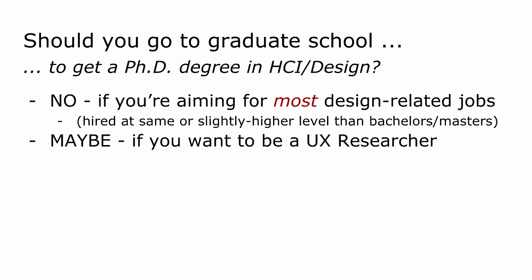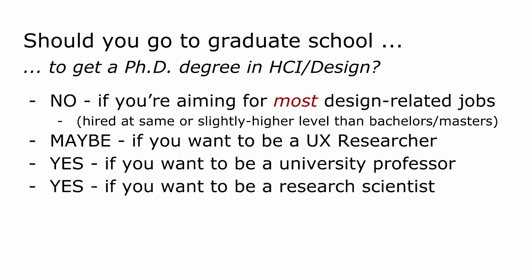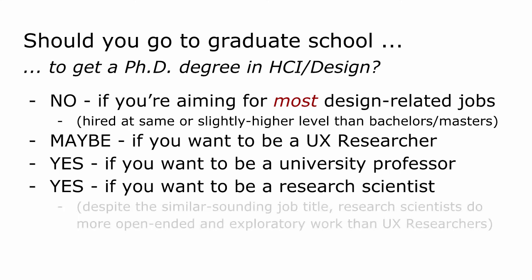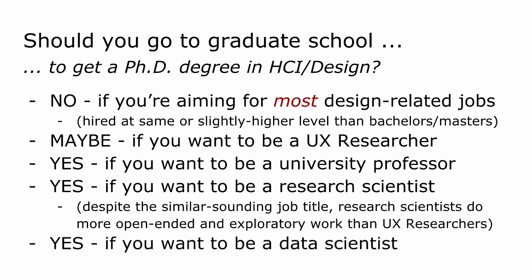Maybe if you want to be a UX researcher. Definitely yes if you want to be a university professor. If you want to teach and do research at the university level, you oftentimes need a PhD. Yes if you want to be a research scientist, which is subtly different from UX researchers. Research scientists do more of the R&D and science, and usually those are PhD level roles. Despite the job titles, research scientists do more open-ended exploratory research, while UX researchers do research on the exact product or the exact user population. And yes, if you want to be a data scientist.